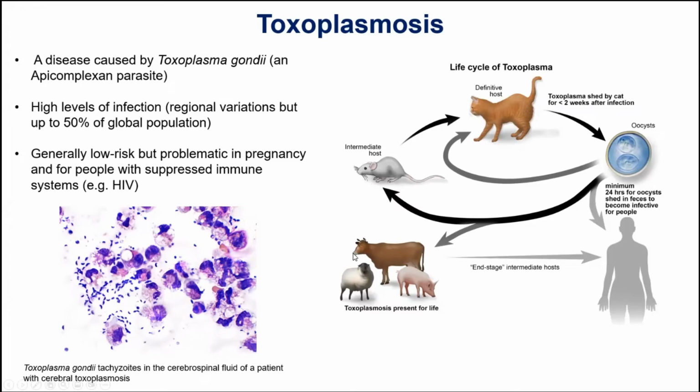They can also infect animals which humans eat, and if humans eat poorly cooked meat from an animal which has been infected, you can get infected that way. And the cycle repeats itself because the infected mouse can then be eaten by a cat, which then picks up the infection. So this is how this disease transmits.